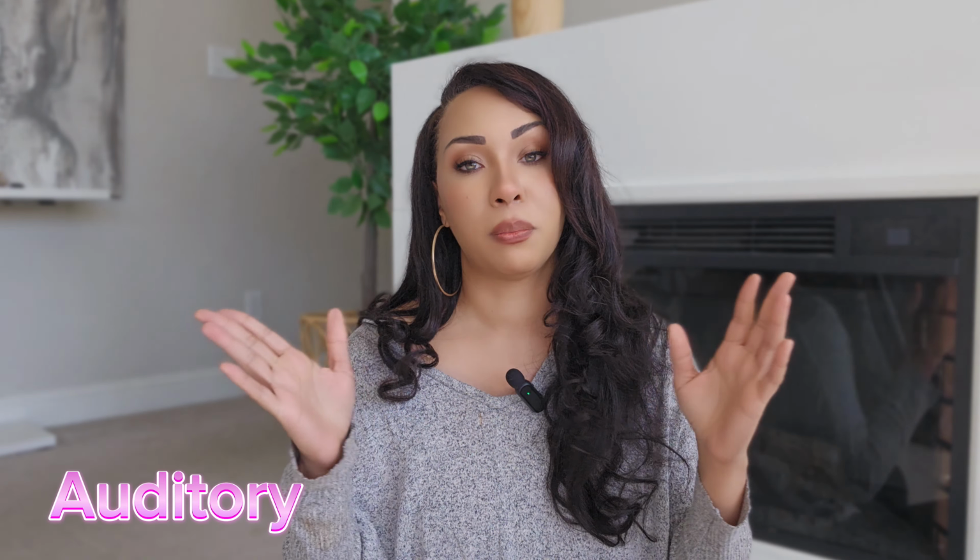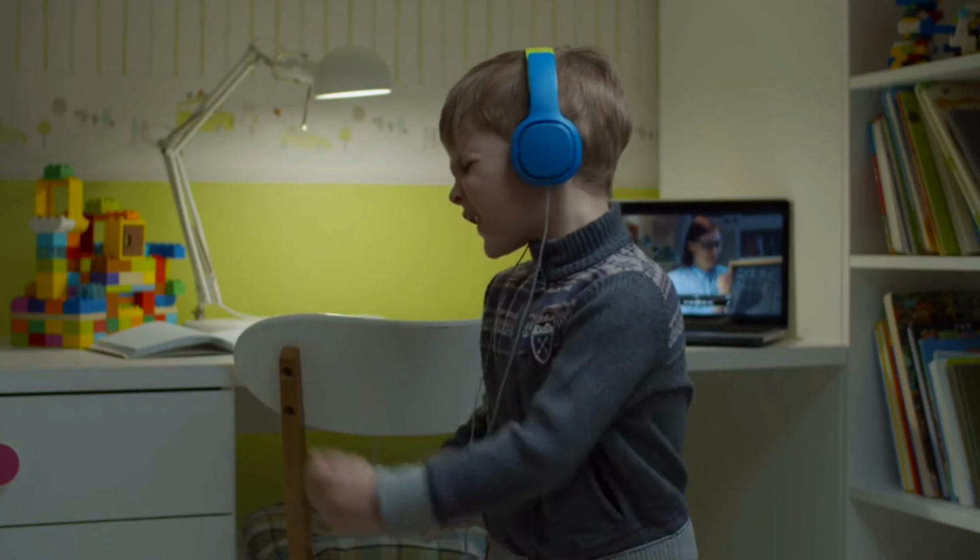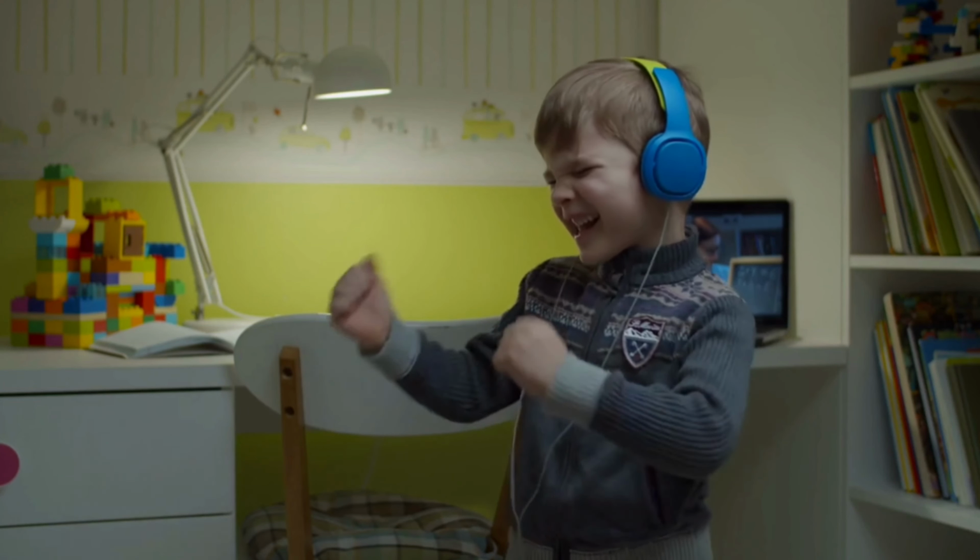Now, auditory for me is everybody. Not in the form of like a lecture. Some people can sit there and listen to a lecture and retain information, but auditory for me is also music. And I believe that we're all auditory learners. That is why you can play a song from when you were a little kid, and as soon as you hear the music, it cues something in your brain. It brings all the words back and you can remember something.